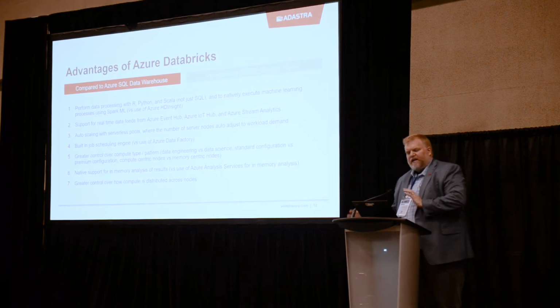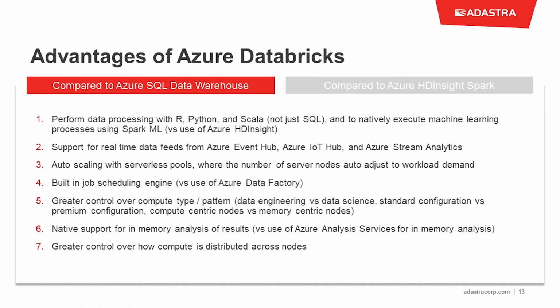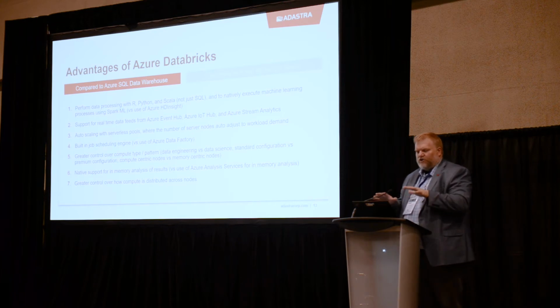If I compare Databricks to SQL Data Warehouse, obviously that's meant for a different type of workload. SQL Data Warehouse is great at structured data workloads, but you need Databricks if you need advanced analytic programming like R, Python, Scala, or Spark ML support, integration with real-time patterns, auto-scaling serverless pools, built-in orchestration capability, better control over the compute type and pattern, and native support for in-memory analysis. With Azure SQL Data Warehouse, you have to add Azure Data Factory for orchestration, and you have to add Azure Analysis Services for in-memory analysis.